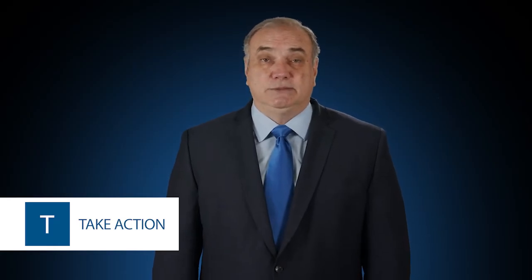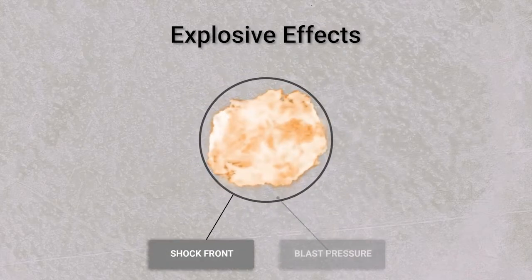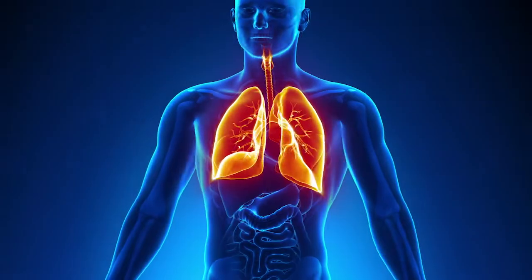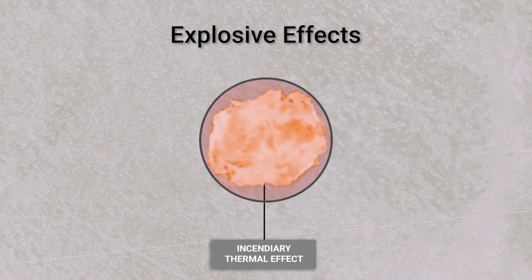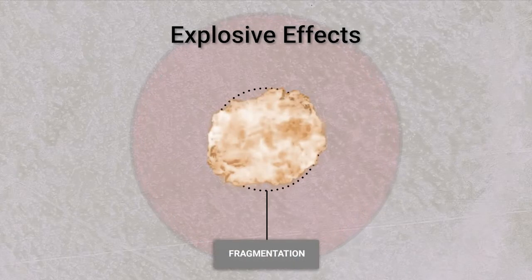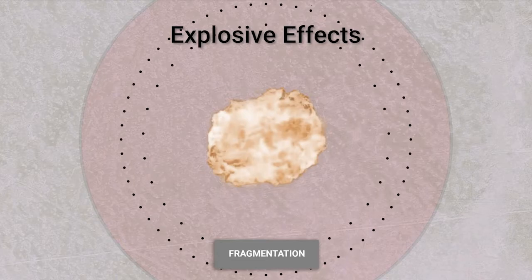Here's what you need to know about explosive effects and the injuries they cause. A detonation creates three primary effects. First, the shock wave of blast pressure that radiates out from the blast may cause traumatic brain injury, internal organ damage, lung damage, and ruptured eardrums. Second, the thermal effect is the fire and heat that flashes outward, leaving burns and sometimes starting additional fires. Finally, fragmentation. The pieces of the bomb itself and objects from the environment propelled through the air at thousands of feet per second, causing untold injuries.